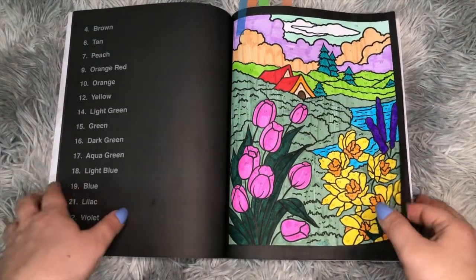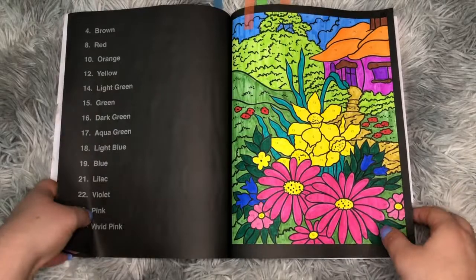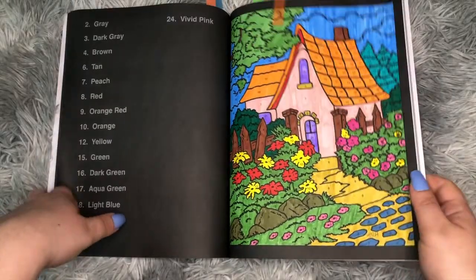Yeah, it's very easy color by number. The palette's here on the left, but the pictures come out very cute. It's obviously very different from like a George Tufex's book, but it also takes a fraction of the time. But yeah, I like it.